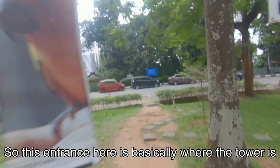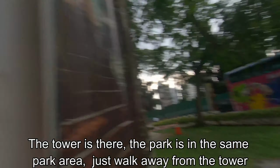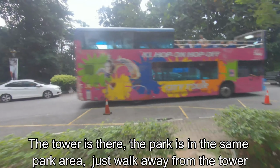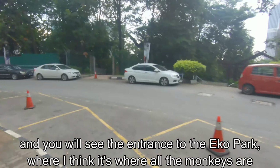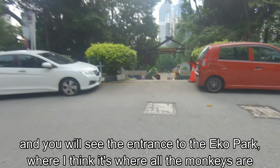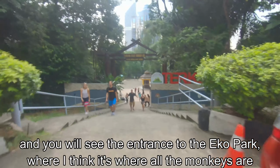So this entrance here is basically the opposite to where the tower is. So the tower's there. Just go in the same park area. Just walk away from the tower, and you'll see the entrance to the eco park, where I think all the monkeys and that are.